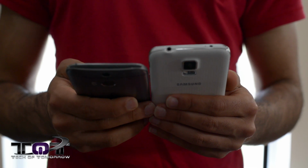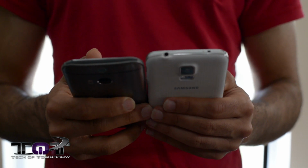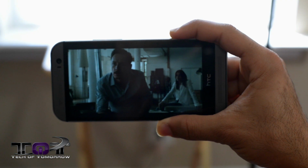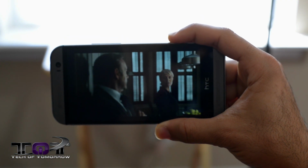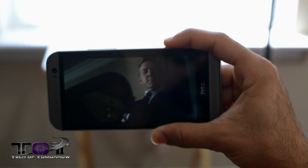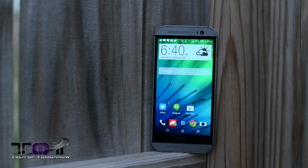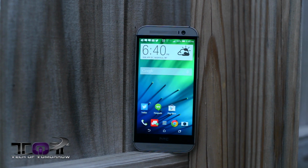If you can't make your mind up between these two, consider what you value most. Do you value build quality or a lightweight phone? Do you take a lot of photos? How much content do you watch on your phone on a daily basis? These are all good questions to help you figure out which one you want to decide. If it were up to me, I would go for the HTC One M8, but you could have different needs.